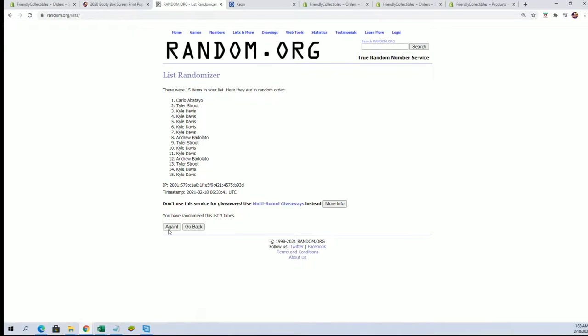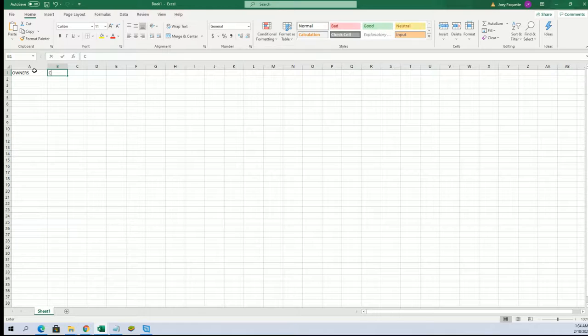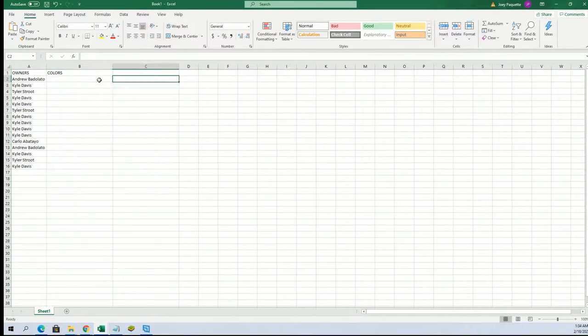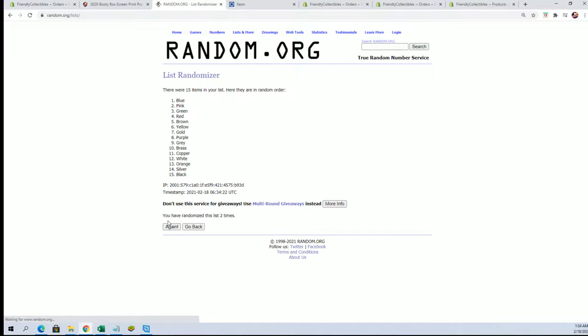And this is a 15 roll, guys. Names and colors, 7 times each. All right, Andrew B to Kyle D. All right, and colors next. Black down to yellow. All right, brown to silver.